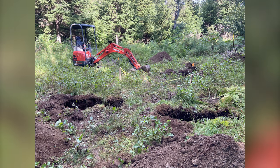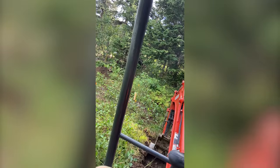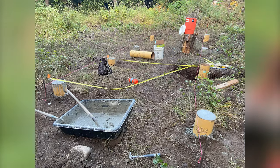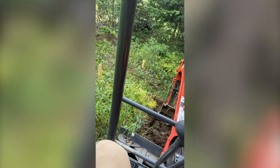So let's talk about the build a little bit. We're building a tiny house, or it's more of a cabin in my eyes, but tiny house size, with a footprint of about 20 feet by 10 feet. Initially, I planned to use helical piers for the foundation. Bought a handful and got them up to the lot, but really quickly ran into some rock layers that made it near impossible to get them into the ground. I think the first one I got 2 inches before I hit a rock that I was not going to be able to get around.